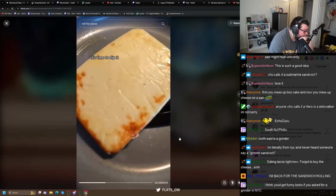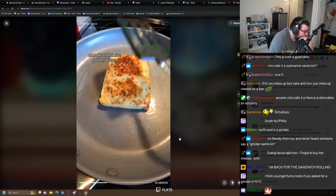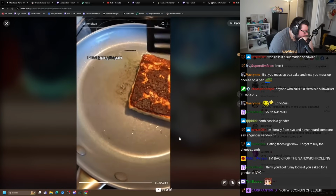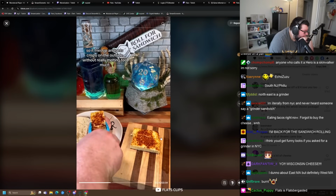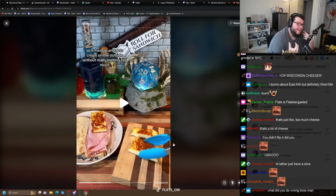After 4 minutes, it's time to flip it. Oh, look at that nice golden brown. Good pancake. And after another 5 minutes, I am flipping it again. Got a little crusty on this side, but not bad. This is a similar cheese to a halloumi, so it fries up and gets crispy on the outside without really melting too much.